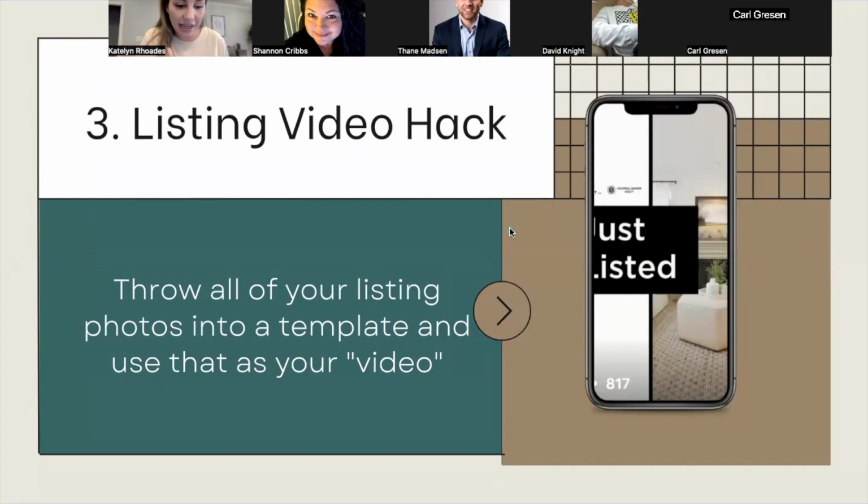One, if you like Canva, throw all your listing pictures into Canva and search for a Reels template. You'll find a template that will allow you to put those homes in and it will kind of push them as a slideshow.